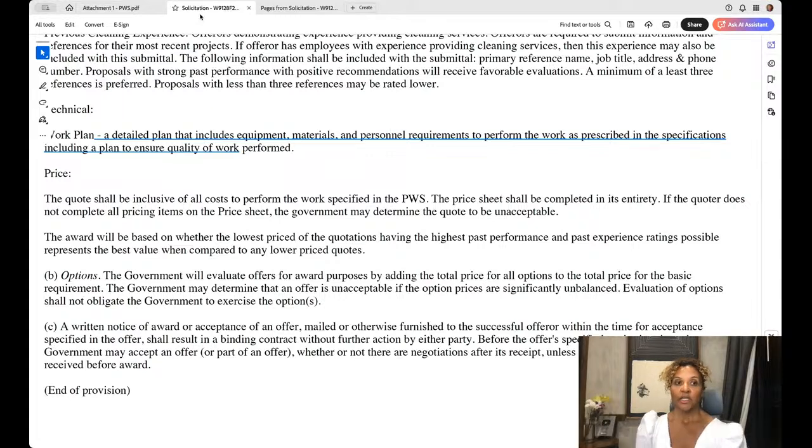Okay? For those of you where you see this and you say, okay, this works for me, here are the next steps that you must take.